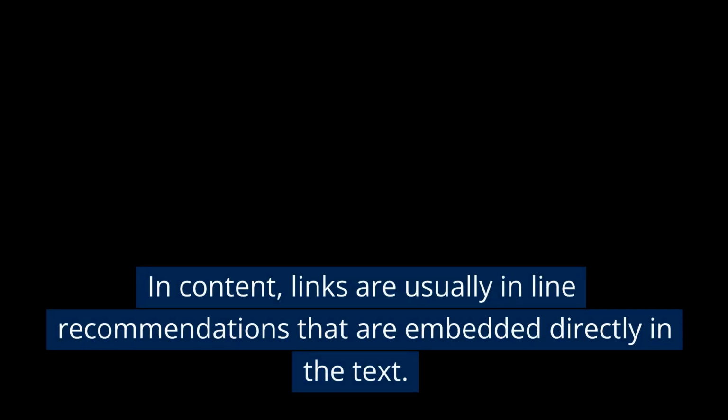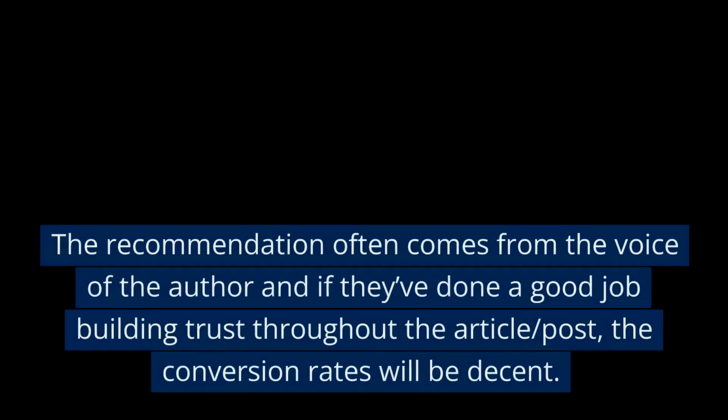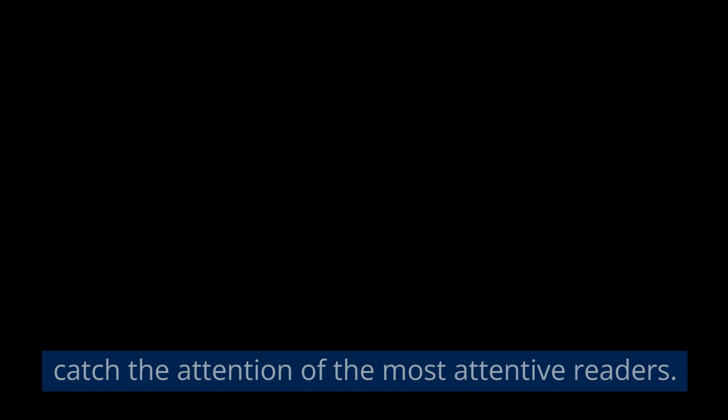In-content links. In-content links are usually inline recommendations that are embedded directly in the text. The recommendation often comes from the voice of the author, and if they've done a good job building trust throughout the article or post, the conversion rates will be decent. However, they're not very prominent and will only catch the attention of the most attentive readers. Other than trusting the author, there's not much of an incentive to click through.